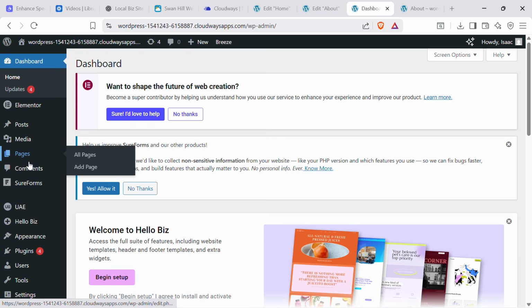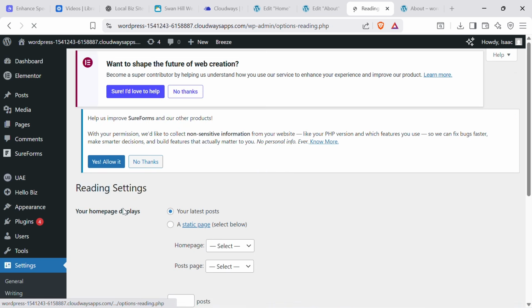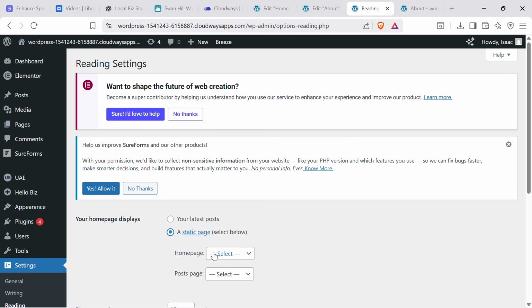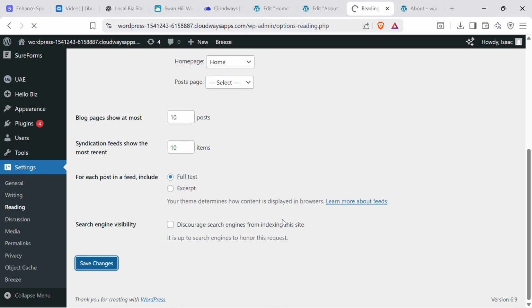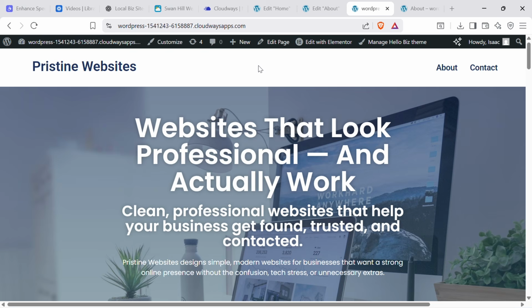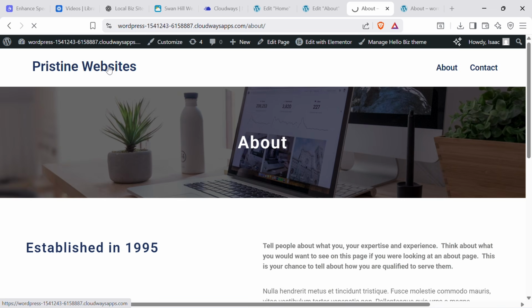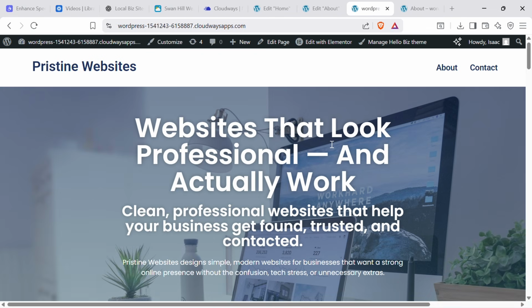And then we go to settings, and then we go to reading, and then we go to static home page, and we choose a page. Now, hopefully you followed along and you called it home like I did, so it's easy to spot which one was the home main page. And then we just hit save changes. And now when we go to our main site, it is now our home page, which means when I go to about and click through here, it now goes back to our home page.